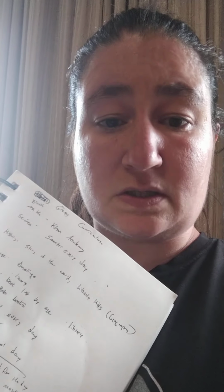I do use Evernote to keep track of things as we're going, and I sometimes write up curriculum in Evernote. But on a day-to-day basis, like what are we doing today? What are we doing tomorrow? This thing is full of scribbles and checklists and arrows when we didn't get things done. This is my brain, and you can't read my handwriting, I'm sure, but it's not pretty.